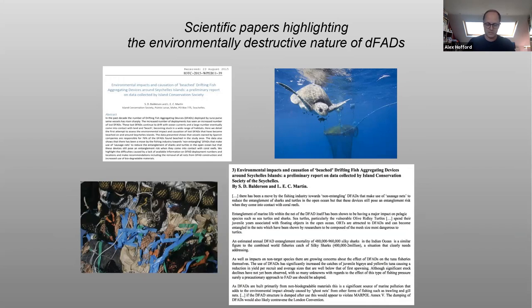Olive ridley turtles are attracted to drifting FADs and can become entangled in the nets, which have been shown by researchers to be composed of the mesh size most dangerous to turtles. An estimated annual FAD entanglement mortality of 480,000 to 960,000 silky sharks in the Indian Ocean is a similar figure to the combined world fisheries catch of silky sharks. That's 400,000 to 2 million, a situation that clearly needs addressing.